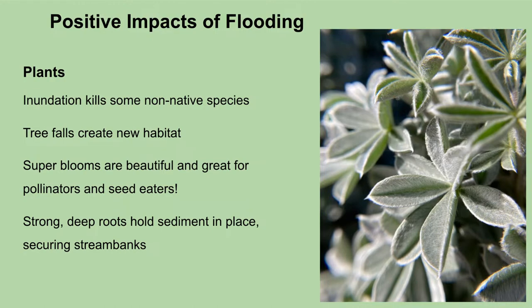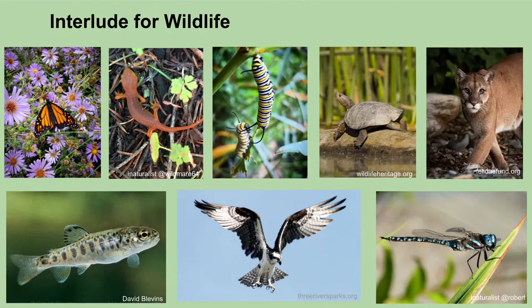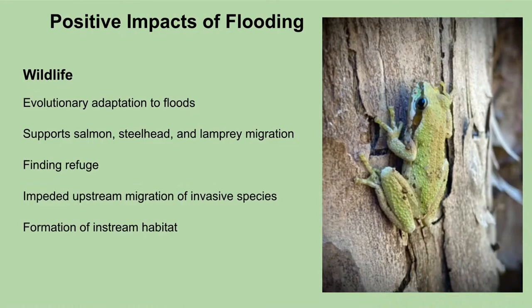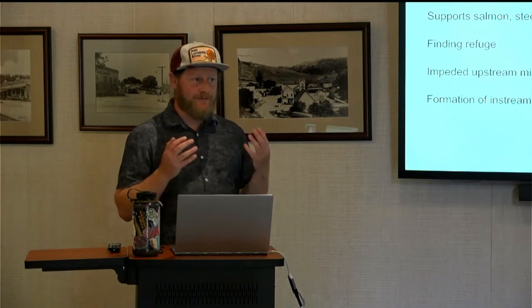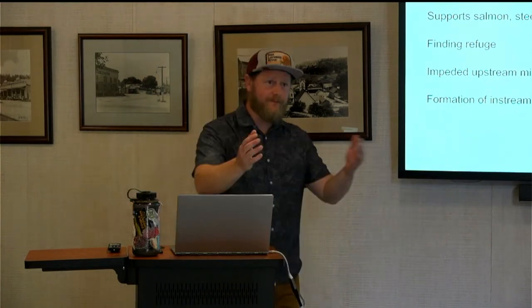Interlude for wildlife. All these animals depend on the healthy and thriving San Lorenzo River. I love this baby steelhead trout. So, animals also really need floods, and these floods are actually really good for lots of our wildlife. They're evolutionarily adapted to floods. This is not like some random fluke thing that happens.